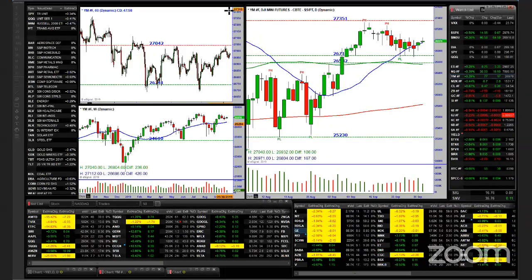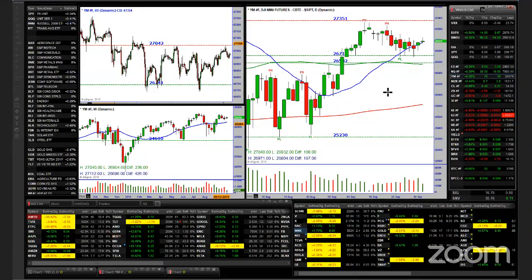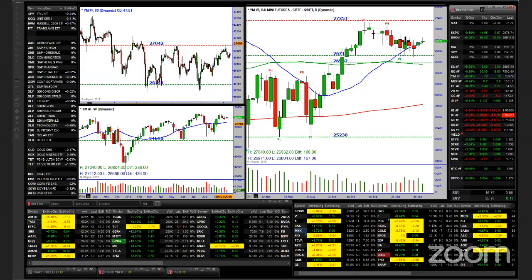Then the S&P, and IBM had a really nice day yesterday. I didn't look through any of the others, but maybe the Dow is the one that can lead the way, and the ES and the Qs will probably do something, but they're not as attractive a pattern.